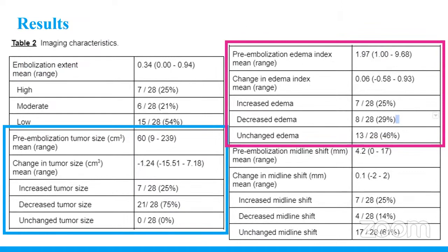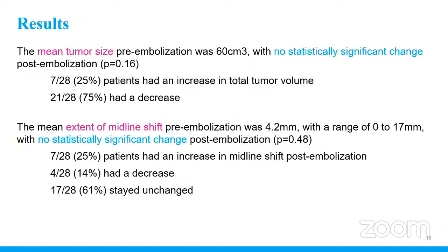So to go over some of our results in more detail, the mean tumor size pre-embolization did not differ significantly compared to post-embolization. Neither did the mean extent of midline shift. About a quarter of patients had an increase in total tumor volume. The rest had a slight decrease, and about a quarter of patients had an increase in midline shift, and the majority remained unchanged or had a decrease.